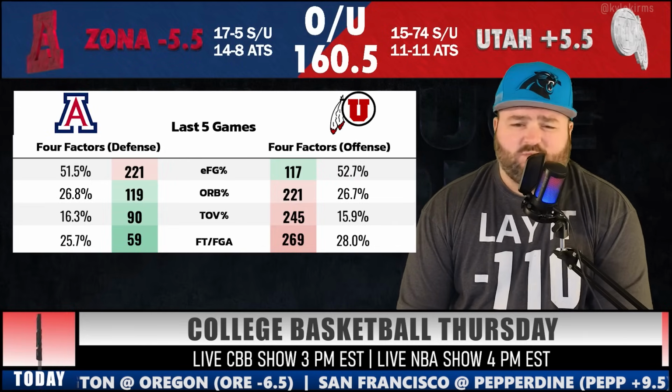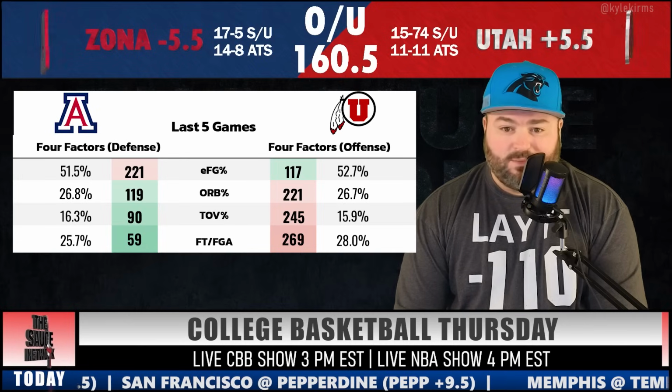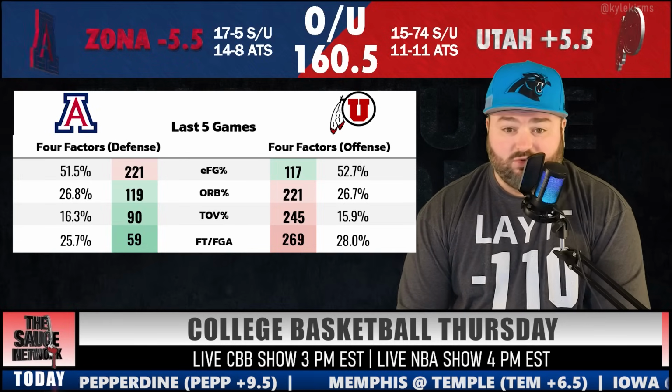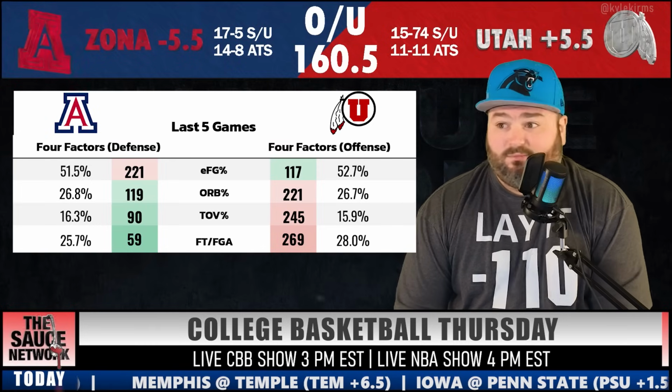When we flip it over to the other side of the court, you'd have to say Arizona has the edge on this side as well, but it's not that crazy. I mean, they have the edge in the rebounding department and turnover department, but look at efficient field goal percentage in the last 5 games. Arizona 221st, Utah 117th. That's the most important category. I mean, that's really what basketball's about, making shots.